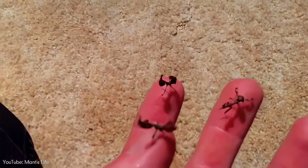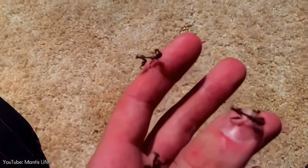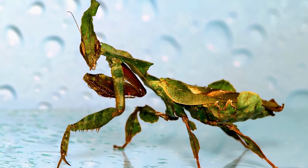The most common color for this praying mantis species is dark brown, but sometimes you can find light brown or even green individuals where the color of each individual is determined by the environment. The more humid environment provides the greener individual.